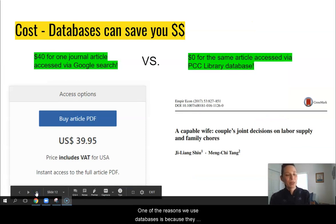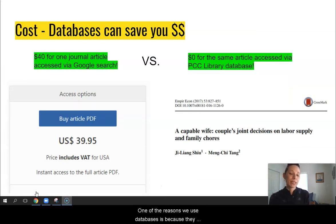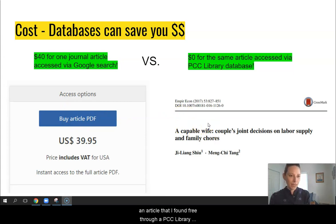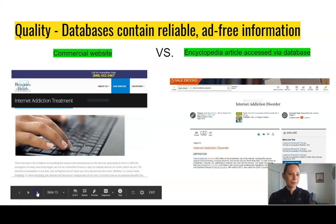So one of the reasons we use databases is because they can save you money. Especially when you're searching for scholarly journal articles, they can be very expensive. For example, in this instance, an article that I found free through a PCC library database would cost $40 for the same journal article if I tried to access it through a Google search. So we never want you to pay for articles, sources that you're looking for. We always want to help you find them free in our databases.